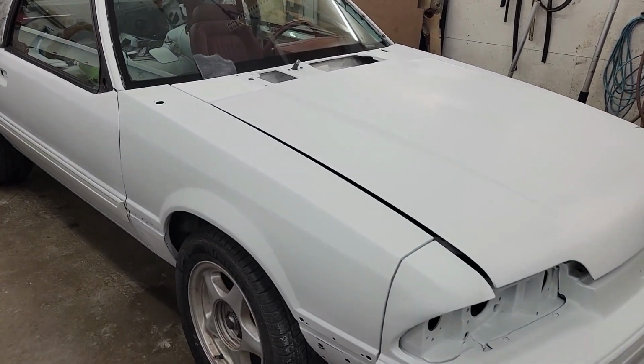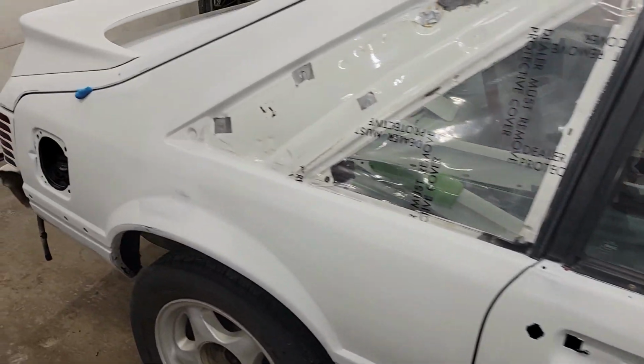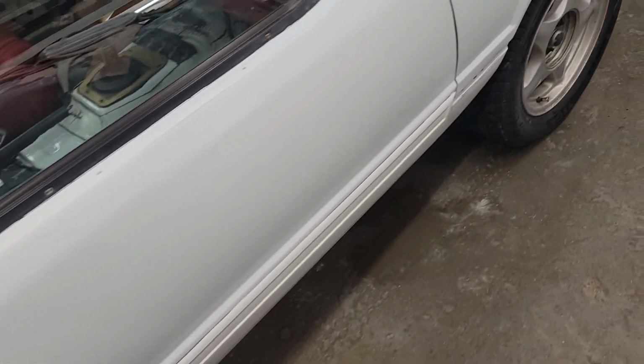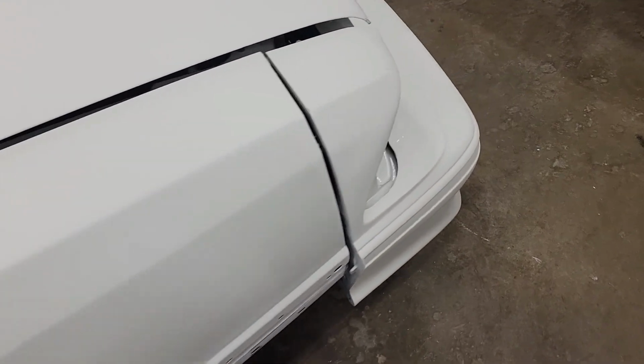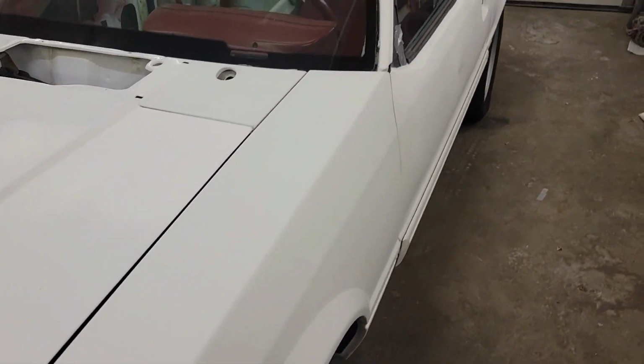Okay, we got it washed. We got all the parts sitting in the vehicle. I just casually bolted the spoiler on so it could come off easy. Hatch is going to come off for the paint job. Front end's going to come off. We're going to do all the plastic parts separately.